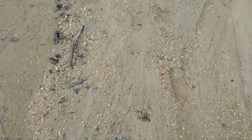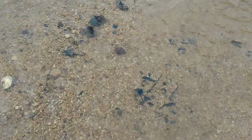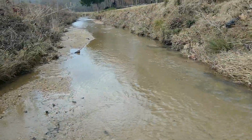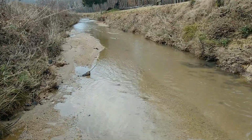This is the creek down here. You can see there's a lot of sandy, silty material here on the bottom. Don't see too many big rocks, but possibly I might get down to a clay layer. Looks like there's probably a lot of clay in the stream bed here.